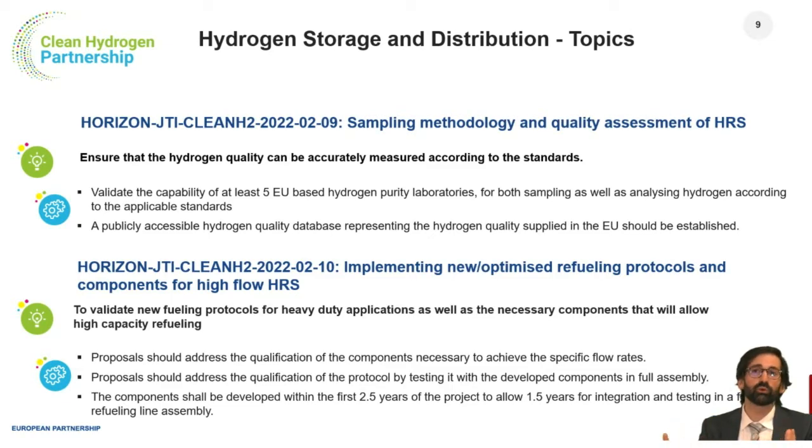It is expected that proposals will address the qualifications of the components necessary to achieve the specific flow rates, but also the qualification of the protocol by testing it in full assembly with all the developed components. In terms of the timeline foreseen for the project, it is expected that at least 2.5 years are foreseen for the development of the components, and allowing 1.5 years for the integration and testing of the components in a full refueling line assembly.